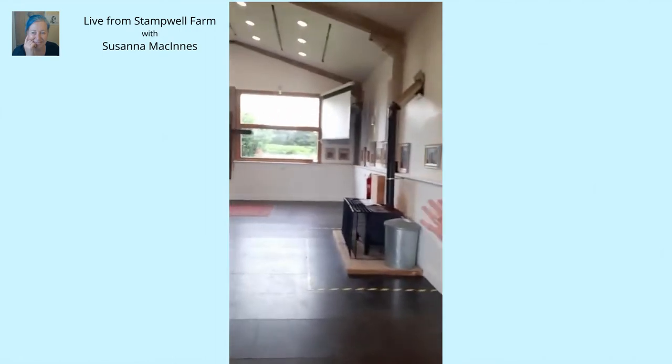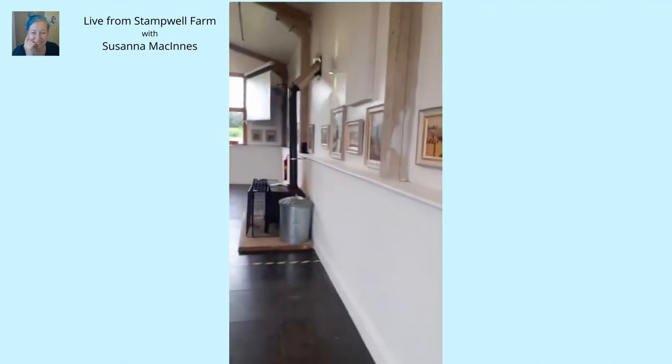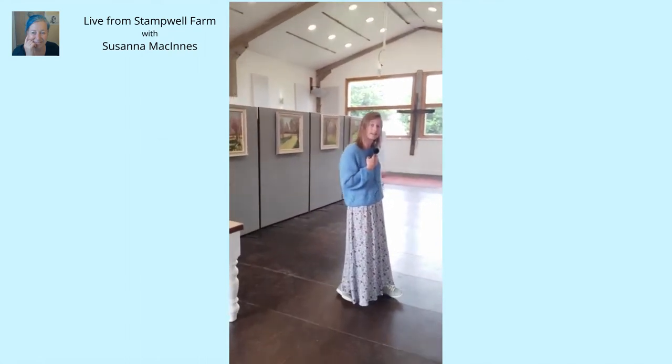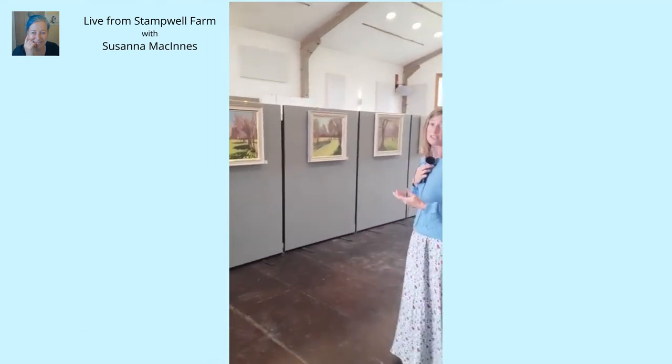And so now on the other side, in the middle of the room, I'm going to take you. This is very, very different. Having gone from the urban, very much man-made rooftop structures, we're now going to a natural feel of Stampwell Farm, where we are today. The barn is situated in this lovely farm with plum orchards and cherry tree orchards.